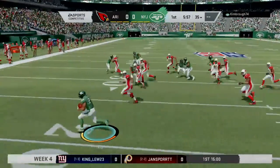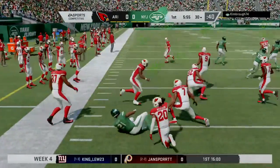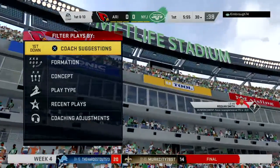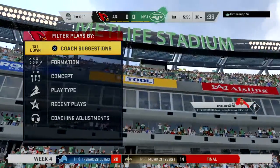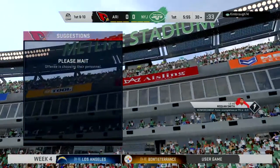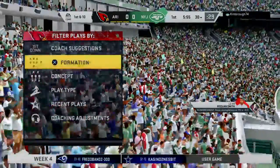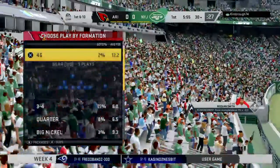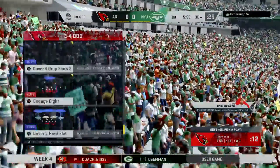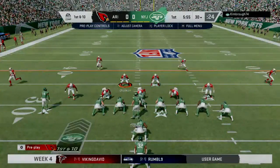This is taken at the 3. And a nice return sets them up pretty good here at the 30-yard line. So 1st and 10 now from the 30.